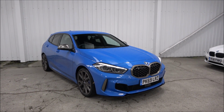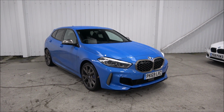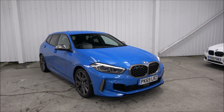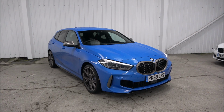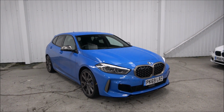I do believe it sends torque up to a 50-50 split, but mostly it's front-wheel drive. And the other thing that people are not liking is the engine size. It's now a 2-litre four-cylinder instead of that amazing straight-six B58 from the M140i. Again, we can't live with the same engine forever. Things have got to change. This is the new way now of BMW's new 1 Series. And again, we've just got to deal with it.